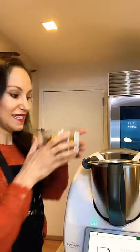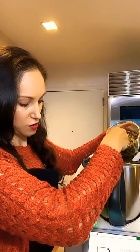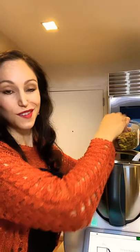If you guys have a nut allergy, you can skip this step. That's totally fine. Or if you don't have pistachios in your house, you can use walnuts, you can use almonds, you can use pecans. Any nut will taste amazing in this, but pistachios I love. So here we go with pistachios for today. My robot says 20 grams. I love pistachios. I'm gonna put a little extra in there.